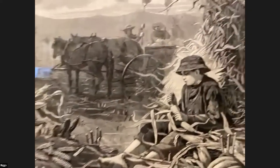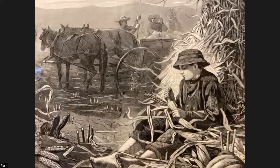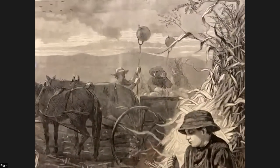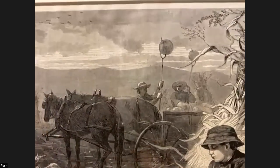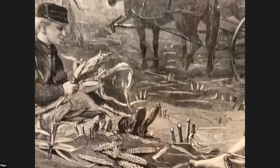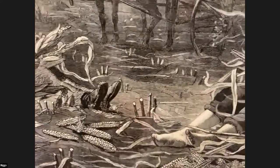And as I was saying earlier, this is meant to pull at your heartstrings. This is meant to be emotional, emotionally charged content. This is meant to turn pages.